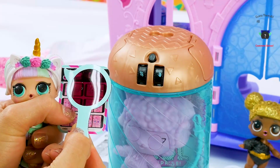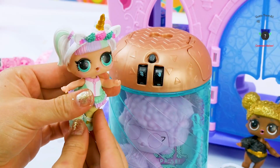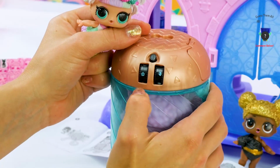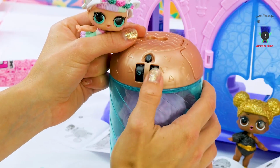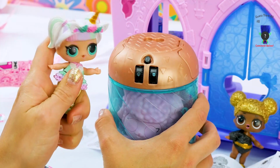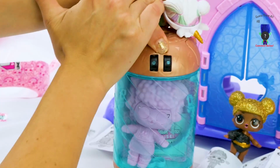Okay, let's try the next one. Clover and a devil face. Lucky devil. Ready, find the clover. Where's the clover? There it is. And the devil. Or maybe he's not a devil, but just a mean person. Okay, ready? One, two, three, open. No!